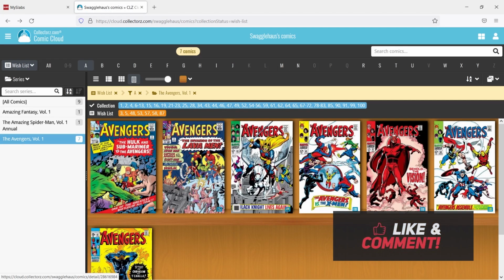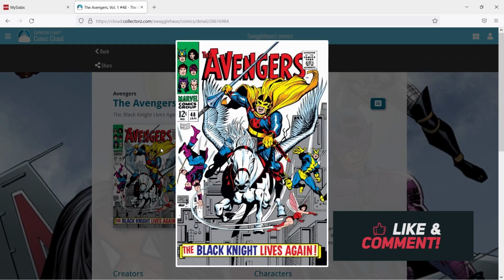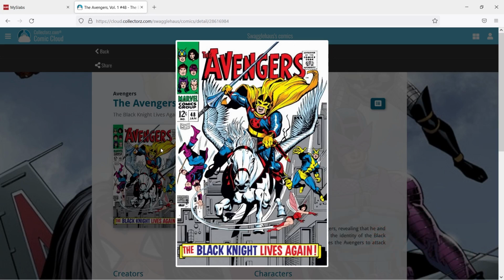All right, the next book, of course, we all know this one we got to talk about. This is Avengers #48. This is going to be, I would say, the hardest book for me to find at the right deal. Again, because I want to do all my acquisitions through some kind of personal relationship, AKA just not on eBay. So this is going to be one that will be hard to get my hands on.